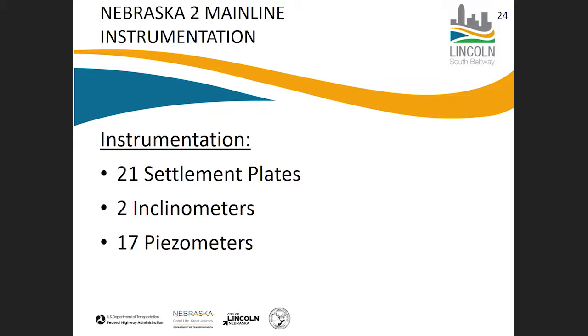An important part of this project and keeping track of all this is instrumentation. These sheets provide the details and show the locations of all these. For this section, we've got 21 settlement plates, 2 inclinometers, and 17 piezometers. These will be installed by the contractor. The data will be collected and reported to the geotech section at least weekly. We'll use that to monitor settlement and stability and adjust bank and fill rates if needed.